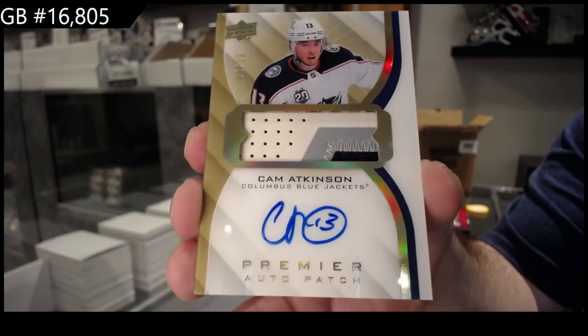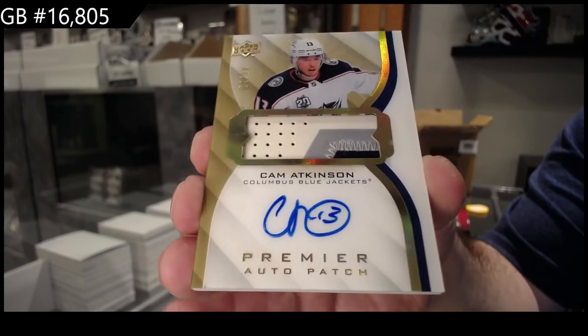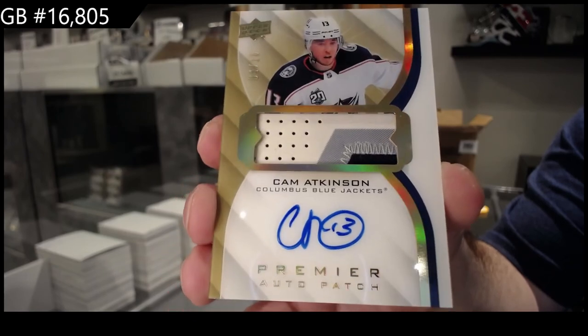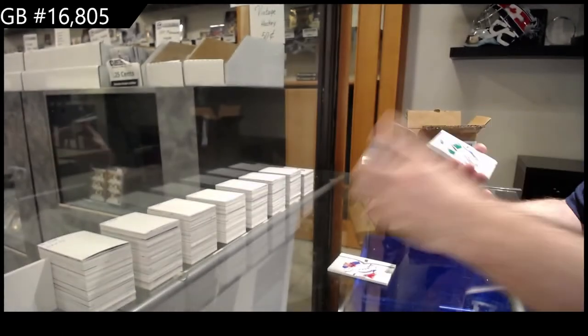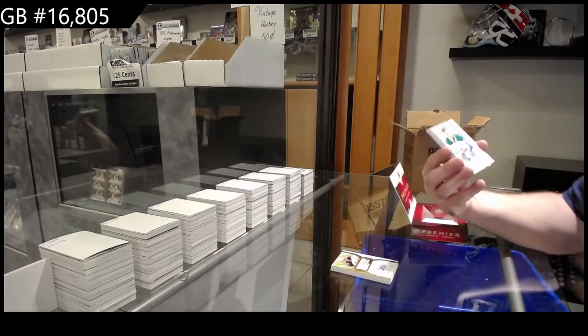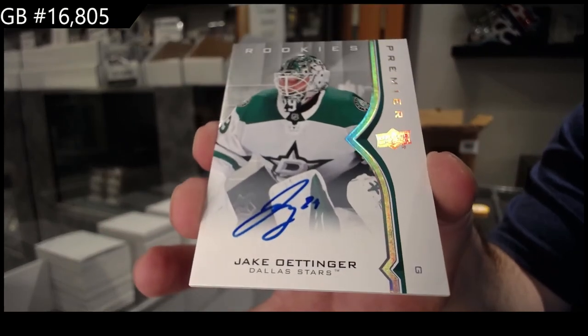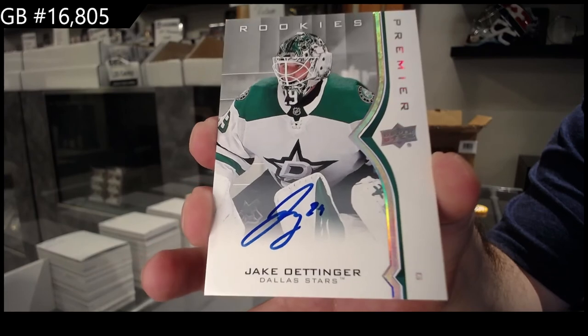Just as I say it, now I realize what you meant. These are obviously not rookies, so yes. Cam Atkinson. Gold out of 10. For the Dallas Stars, Ottinger.